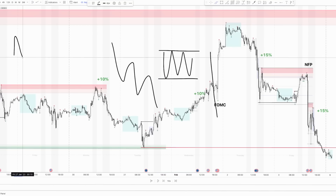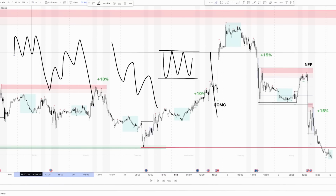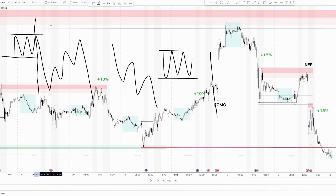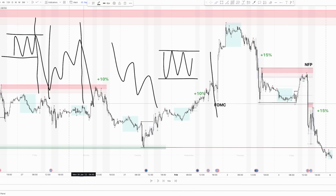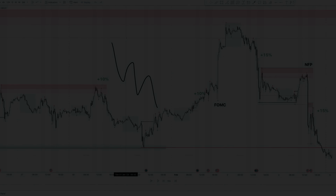Now, because we have a process, range, initiation, mitigation, continuation, this is a full price delivery cycle, which means if we break down these parts, range, initiation, trend, and initiation again, we can understand any market conditions on any currency pair at any time, and this gives us our edge in the market overall.